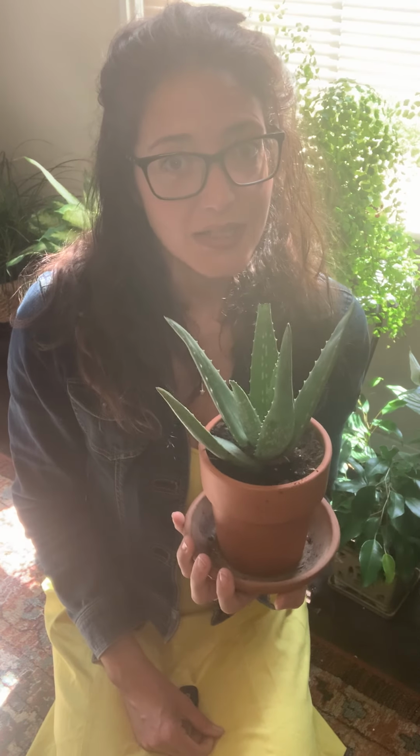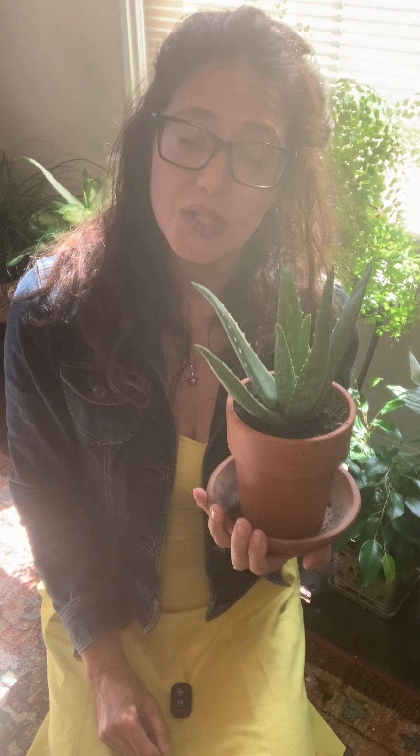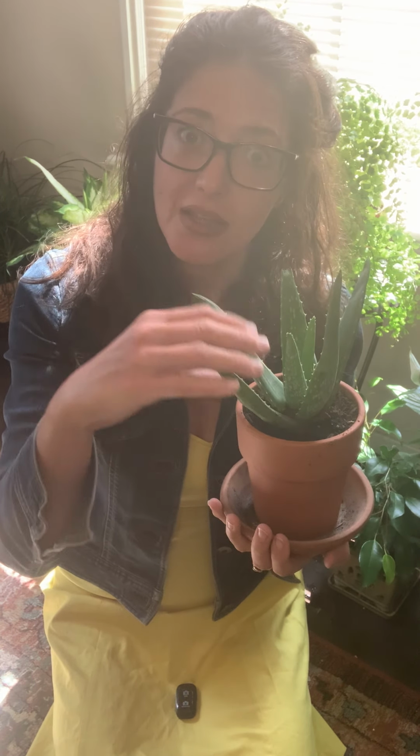And this plant is from a family called a succulent, and the succulents store the water inside of their leaves because they mostly grow in areas that are drier. And so why do you think they would need to have water stored in their leaves? I think some of you have it.